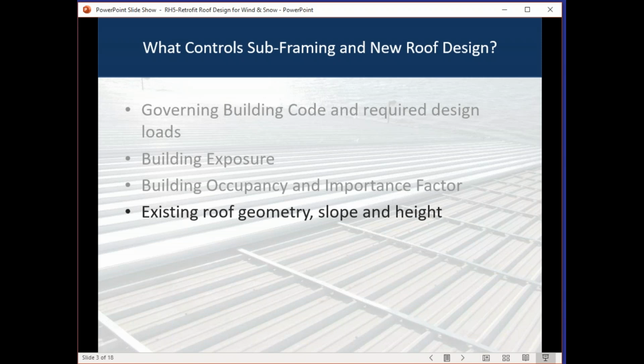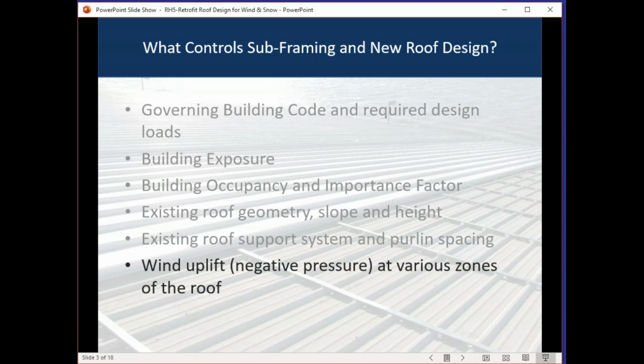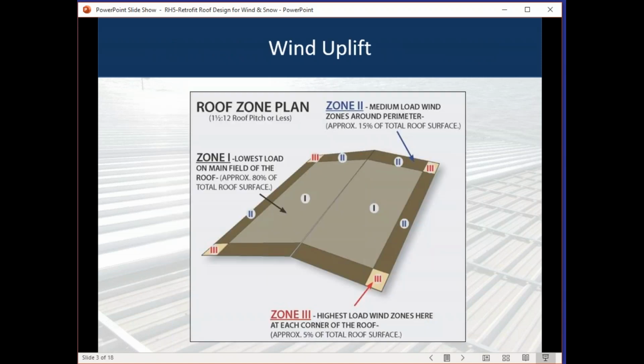Existing roof geometry, slope, and height. Existing roof support system and purlin spacing. Drill that down, that really means existing Z-purlins, C-purlins, commonly used in pre-engineered metal buildings, or even bar joist systems that are used in wide bay systems and so on and so forth. Roof Hugger's products are explicitly designed to go over secondary structural framing, steel framing, as found in pre-engineered metal building systems. Wind uplift or negative pressure at various zones of the roof will control the spacing of the subframing that we provide, as well as other things, meaning the new metal roof that is chosen to go on the job.